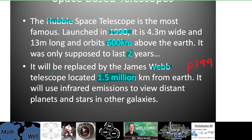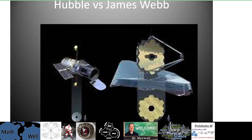It will use, ready for this? Infrared emissions from distant planets and stars and galaxies to view these planets, stars, and other galaxies. So it's not necessarily going to be using the regular spectrum of light, but the infrared portion of the spectrum of light to interpret this. So it's quite a bit advanced. It's quite a bit bigger, and I'll show you on the next page the size comparisons here.